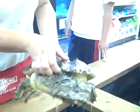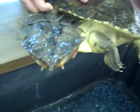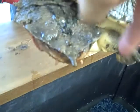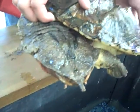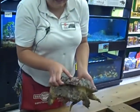Now they get bigger than this. This one's a youngster still. And that's his head right here. This is his head and his mouth all the way around. Yeah. They're kind of like a snapping turtle from North America, but these come from South America. They can get to be about 1.5 feet long, and they can get to be about 30 to 35 pounds.